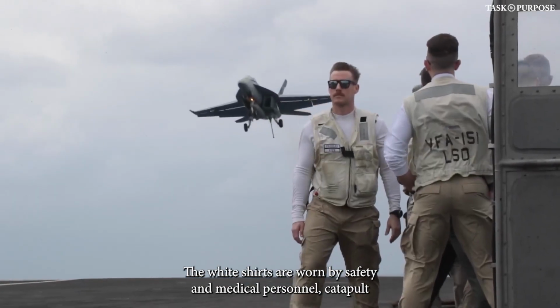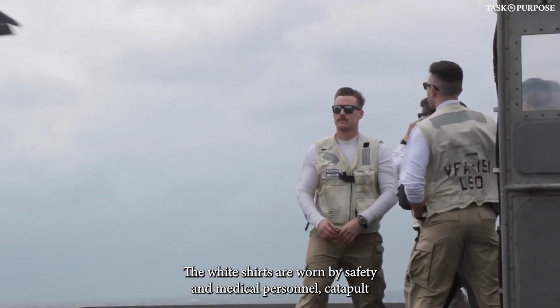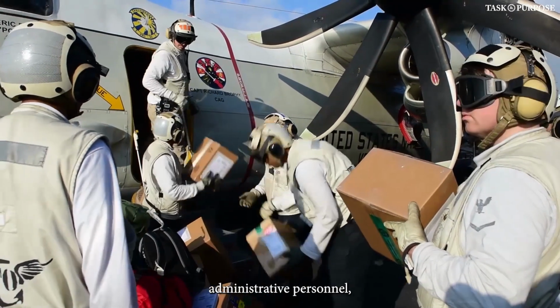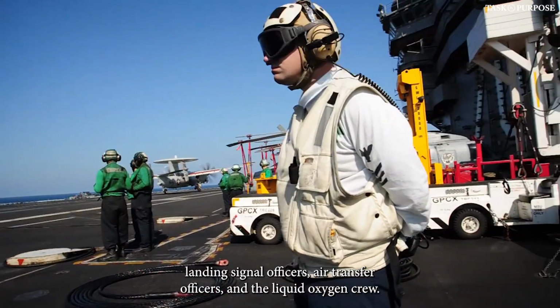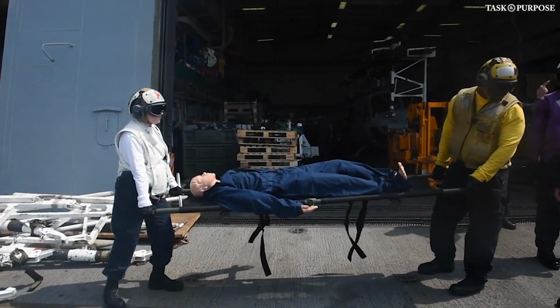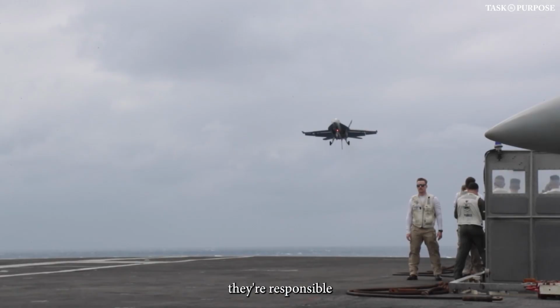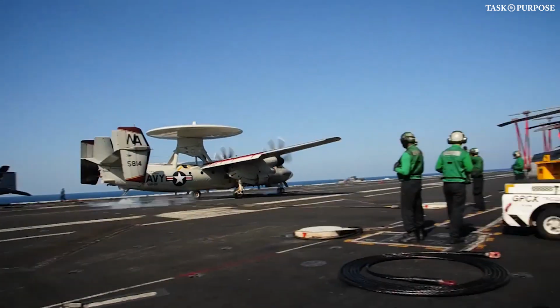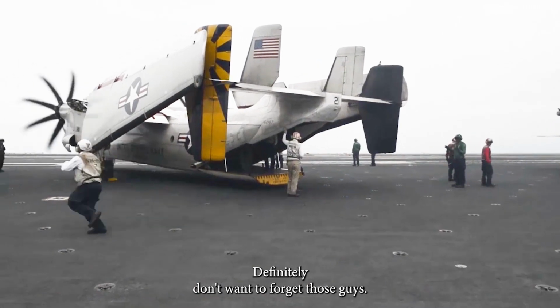The white shirts are worn by safety and medical personnel, catapult final checkers, catapult and arresting gear quality assurance inspectors, administrative personnel, landing signal officers, air transfer officers, and the liquid oxygen crew. Essentially, if you see someone in a white shirt, they're responsible for the safety and quality control of everyone and everything else. Definitely don't want to forget those guys.